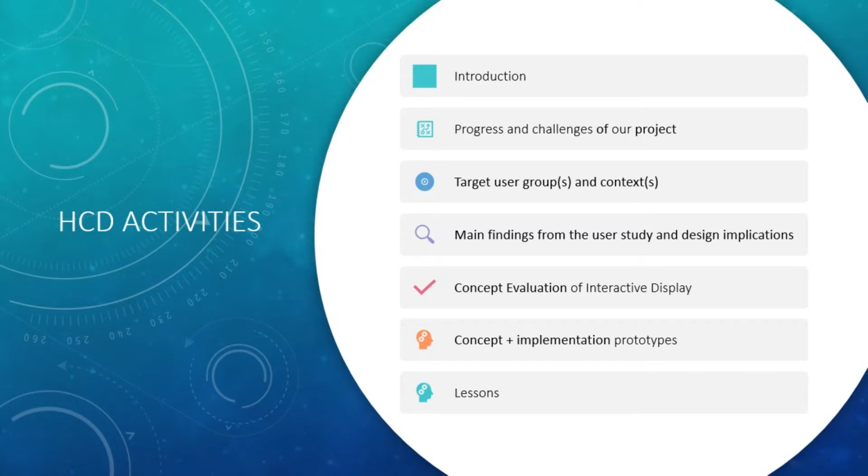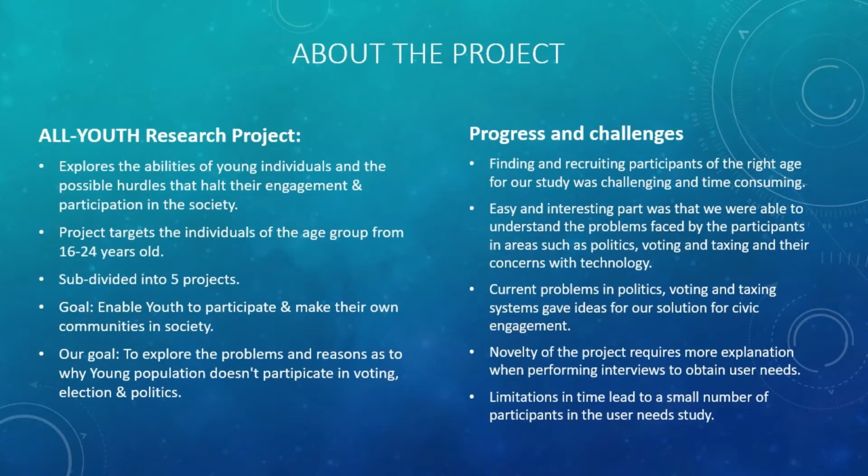We used a design thinking approach to solve this problem in a human-centered way. It's a hands-on approach, following a structured process to come to innovative solutions. This brings together what is desirable from the youth's point of view, which is technologically feasible and economically viable.